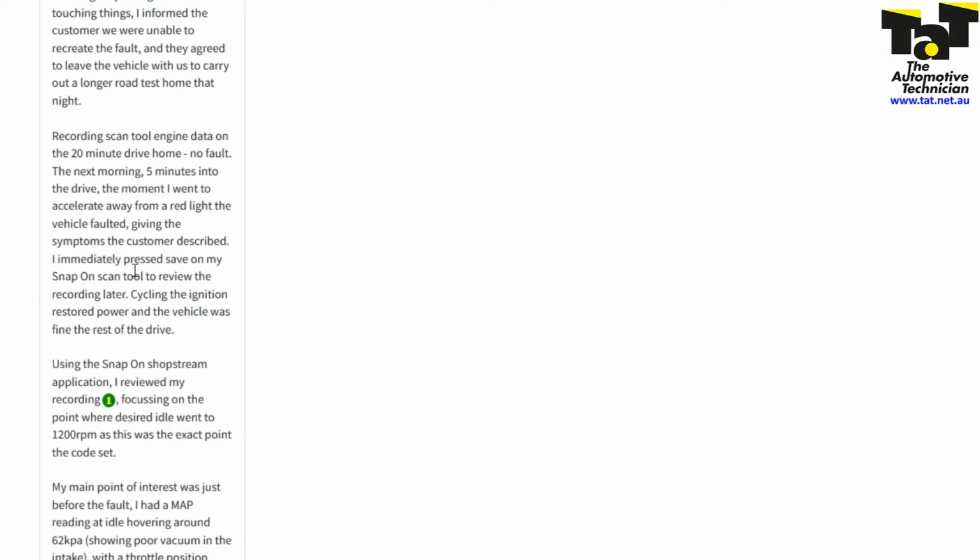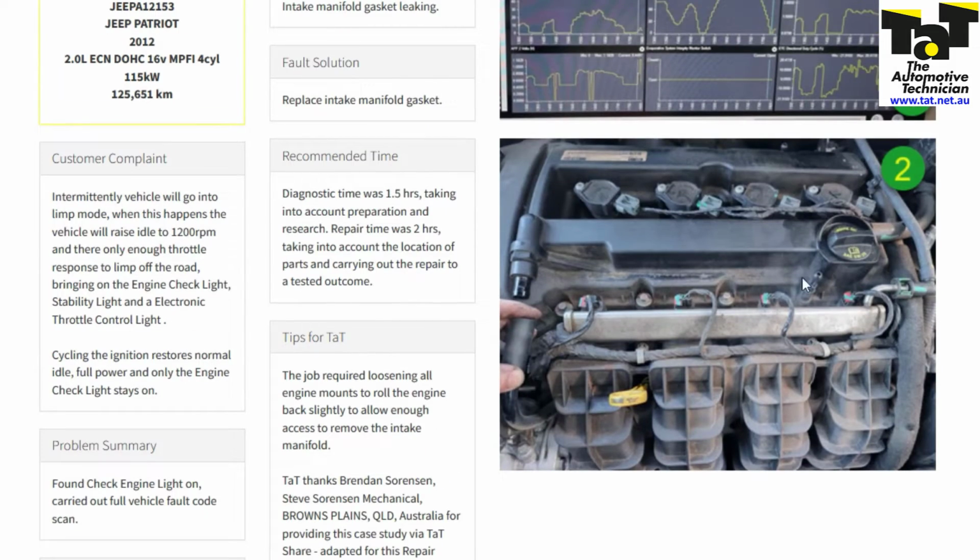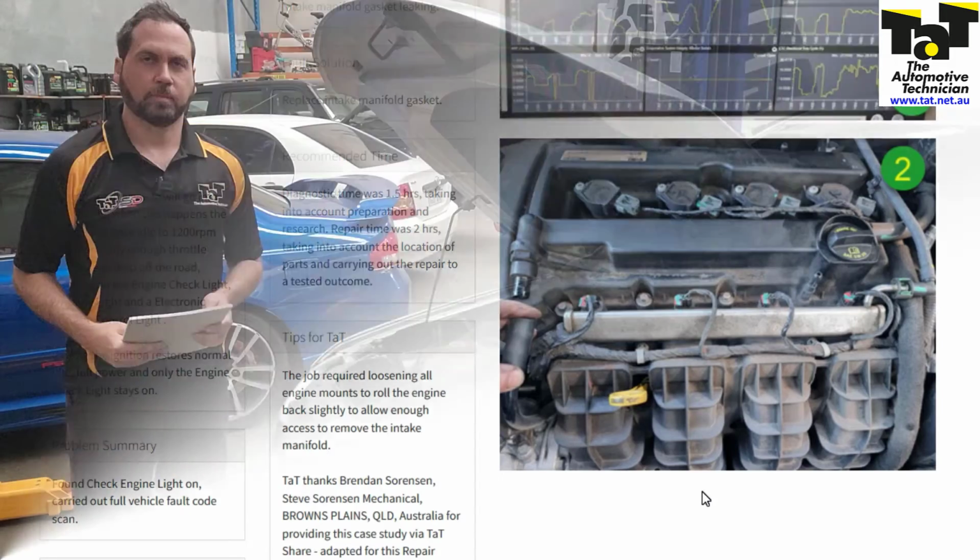And as you can see, it was the same sort of issue, and it was leaking from almost the exact same place. So thanks to Brendan for putting that up there, and this just further reinforces that this is a bit of a common problem. And if you guys ever come across this with that high airflow code, just get the smoke tester on it and, yeah, see how you go.